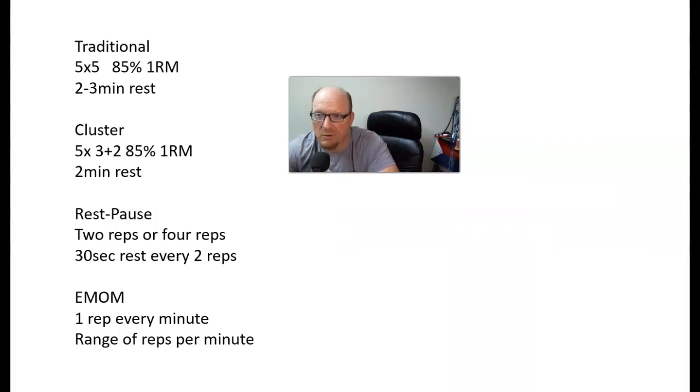How do I get stronger? How do we gain strength? What's the best way to do it? And I've listed here traditional, cluster, rest pause, and NEMA. I'm going to go through each one of these quickly, and maybe you'll try one of them, especially if you have already gained strength through the traditional method, and you're finding that you've plateaued.